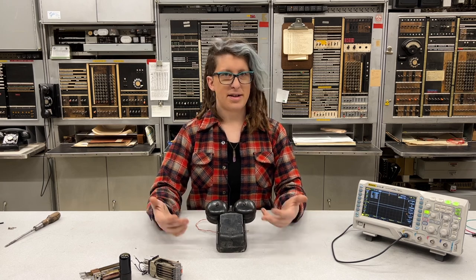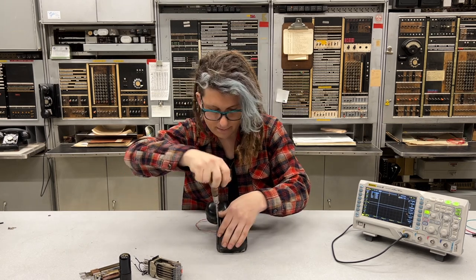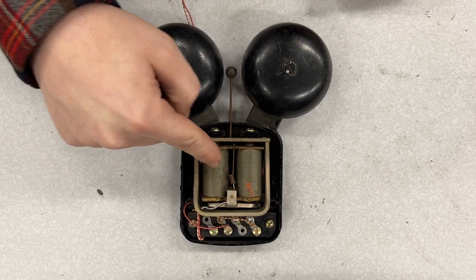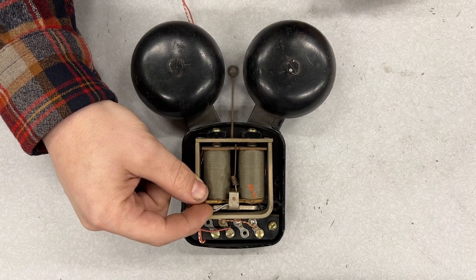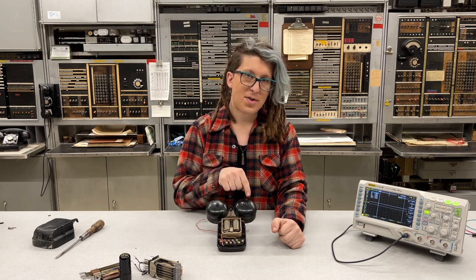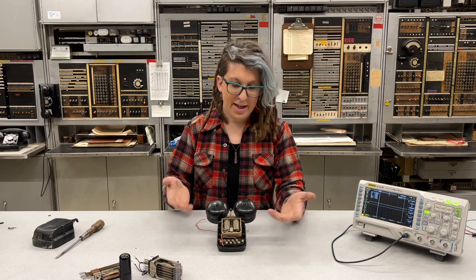Although there's differences in how they're constructed, they pretty much all follow the same basic idea. Here. See, it's just a pair of gongs with a striker in the middle. Then there's these two magnets that the ringing current passes through. That's usually 90 volts AC at 20 hertz, although it can sometimes differ, like with frequency ringing on party lines. Anyway, when the voltage is positive, the clapper moves this way and strikes this gong. And when the voltage is reversed, the clapper moves the other way and strikes the other gong. Reverse that 20 times a second, and you end up with sounds.